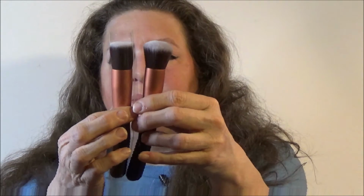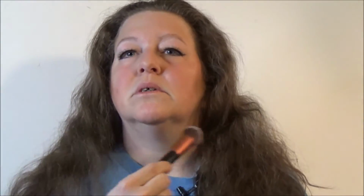So if you're confused, then I'm trying to alleviate your confusion. A lot of these look similar, but they're not. If you really look at this, this one has a more rounded head, and this one has a completely flat head. This one's for powder, face powder, mineral powder, whatever you need it for. That's what this one is for.